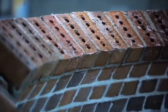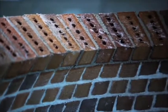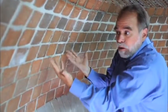And the layers of mortar represent planes of weakness through the wall. What we see here is that the wall is leaning in. Gravity is pulling it in towards me. And so a crack could form in one of the layers of mortar. The mortar is weaker than the brick. And the whole thing could rotate, and all of this brick could fall in.